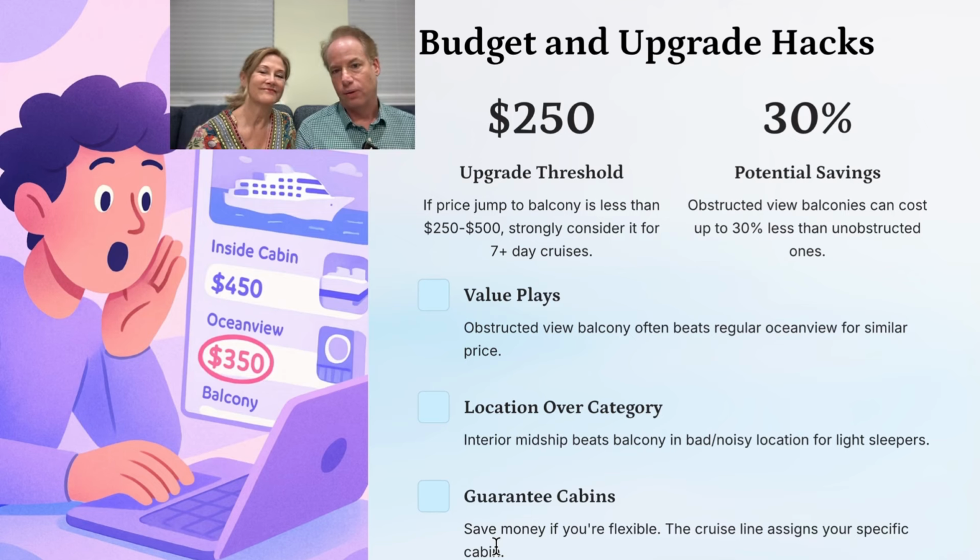One thing you definitely need to be aware of is guaranteed cabins. A guaranteed cabin is the lowest price for a category, but you do not get to choose your stateroom. The cruise line will select a stateroom for you, and sometimes not until right before the sailing. It's the lowest price, but you run the risk of getting a stateroom that maybe is not in the best location, or it could be obstructed. The savings sometimes is phenomenal. And if you're in a certain class, they're going to give you at least the category that you booked into.